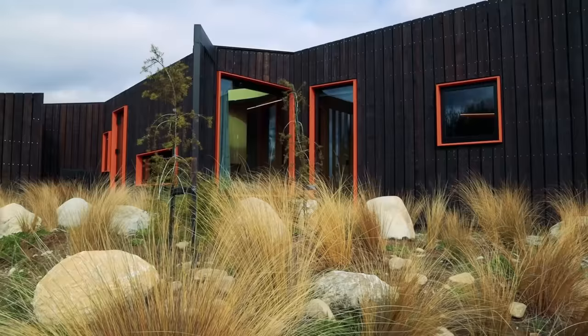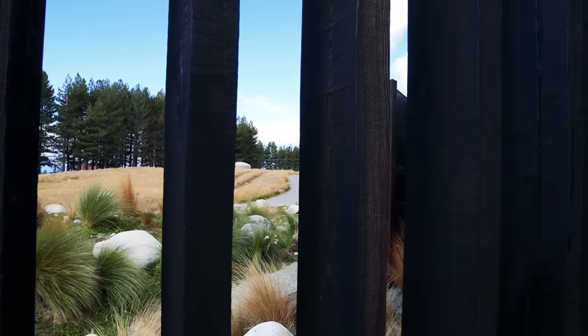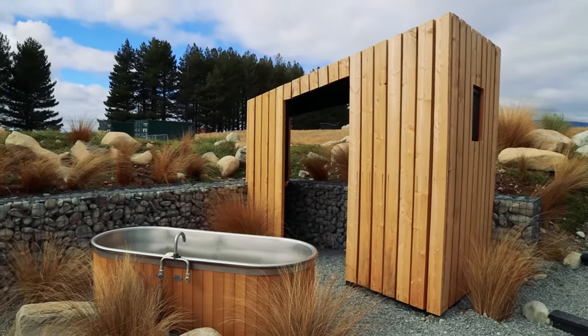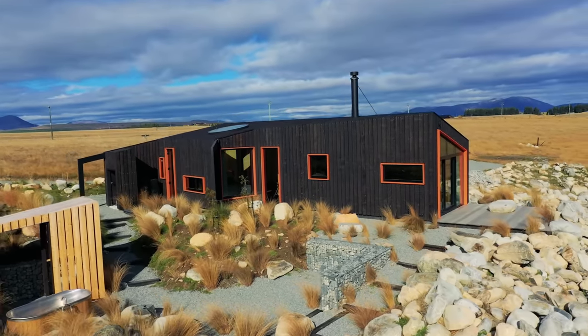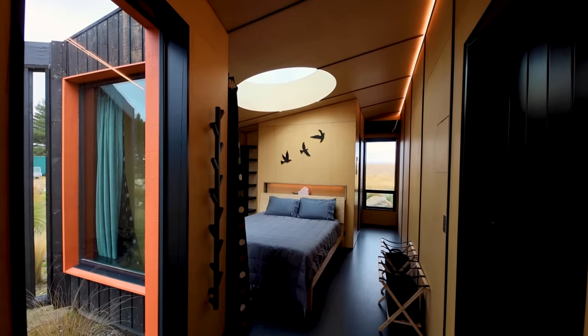Just as much attention has also been placed on the landscaping, where the home surrounds enjoy wonderful gardens and luxury features, such as the outdoor tub, which also helps to embed the home even further into the natural landscape. The home is located in the middle of a dark sky sanctuary, and aspects of the home, such as the large roof window above the bed, have been designed to ensure you always have a wonderful framed view of the clear night sky.